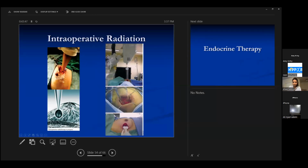Intraoperative radiation is something being done in the US. It's still fairly investigational in the US. They're doing it more in Europe, where the radiation is given in the operating room at the time of lumpectomy. It can be given either through this column or a device that's put into the lumpectomy cavity. They're sometimes using this instead of giving a boost.